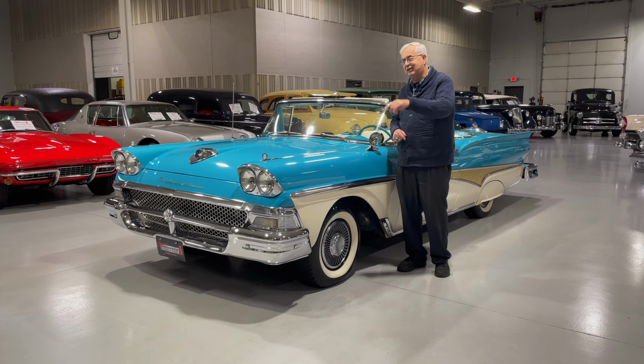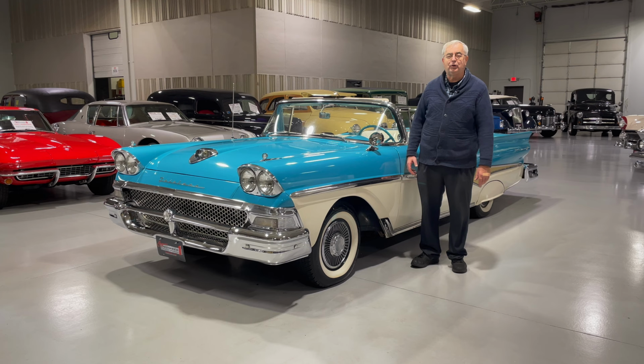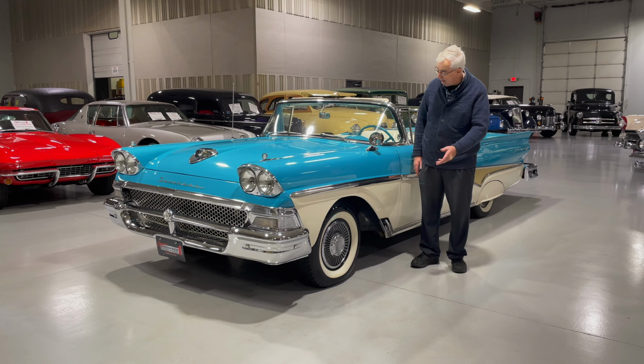And like I said, 1958 was kind of a new body style because of them going with the dual headlights and whatnot. Beautiful wide white wall tires, which of course would be very period correct for 1958. The full hubcaps as well, chrome mirror.